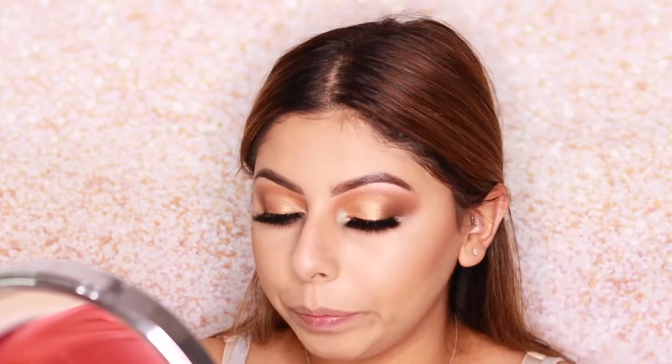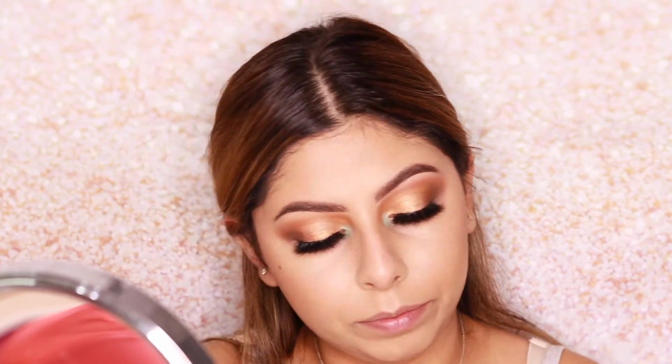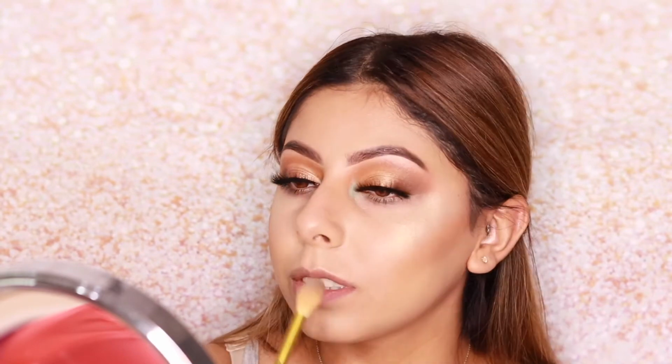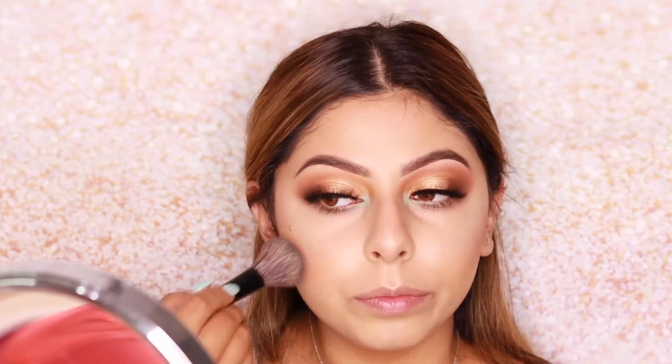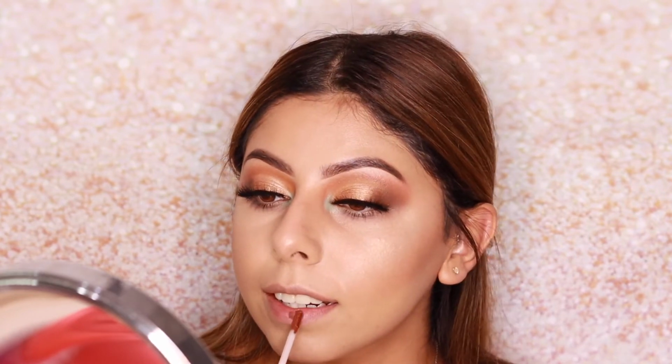Next, we are going to go in with the Anastasia Vegas highlighting powder. It's absolutely amazing. It looks gorgeous. I love the shade. I love the way everything came together. For lips, I'm going to go in with my Anastasia Weekender. And it's just this nice, deep brown.